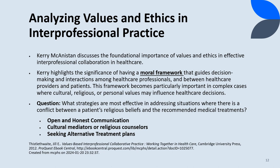It's essential to remember that respecting values is a two-way street. Both the patient and all those involved in care, including different professionals, caregivers, and health services, all need to be aware of and respond to values, taking them into account in diagnosis, management, and follow-up. Thank you, Carrie, for your contribution to values and ethics in interprofessional practice.